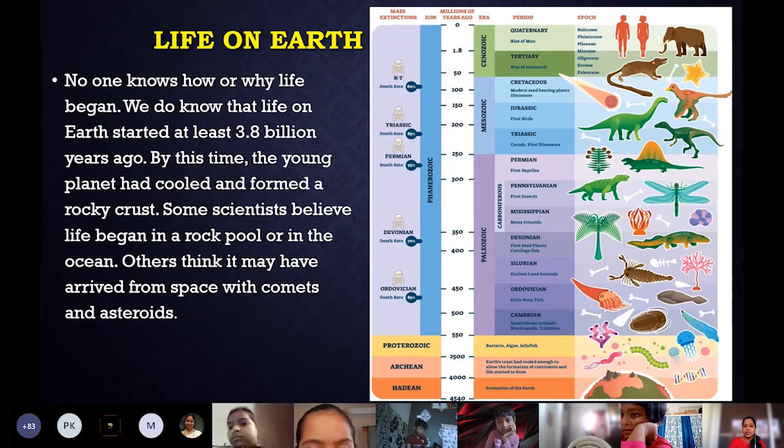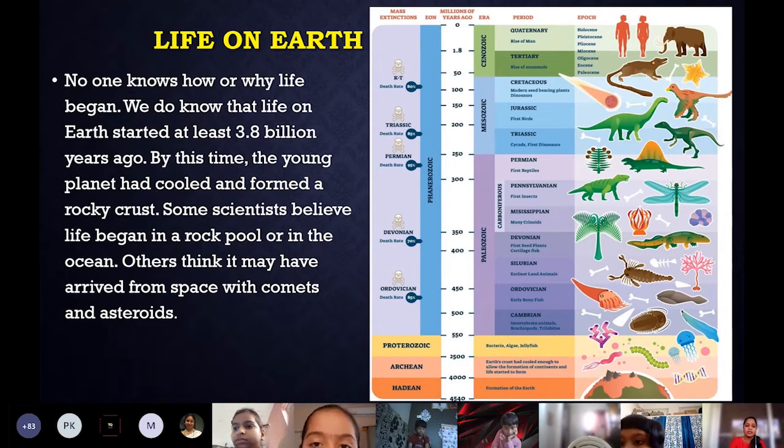How many years ago, children? 3.8 billion years ago. I'm sorry, children, for that. It is 3.8 billion years ago. By this time, the young planet had cooled and formed a rocky crust. Some scientists believe life began in a rock pool or in the ocean. Others think it may have arrived from space with comets and asteroids.